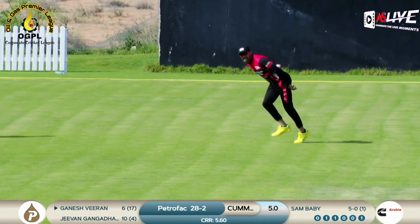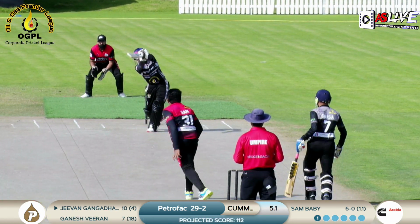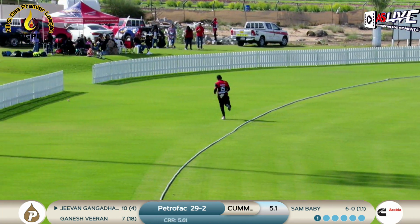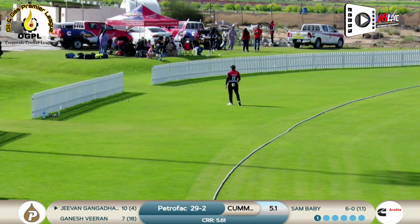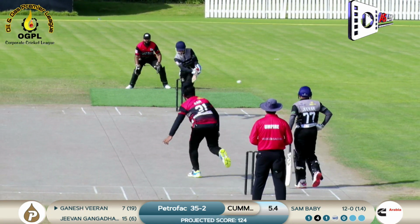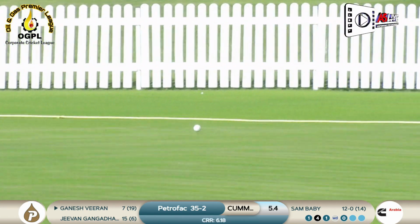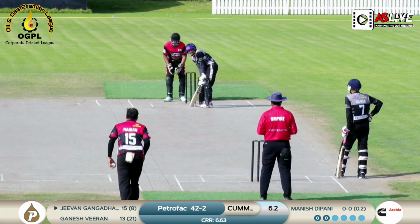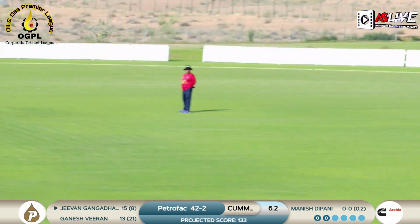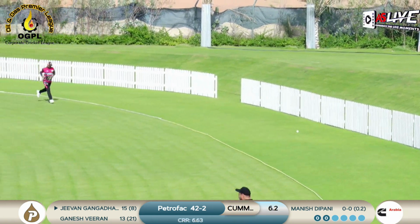An outside edge this time and a diving effort by the fielder. So Jeevan this time plays that through the covers. There was a fielder in position. Full toss ball, and he's dispatched that outside the boundary. He was waiting for that.